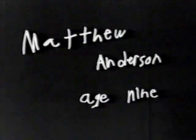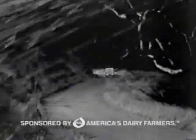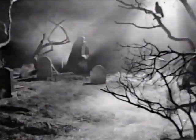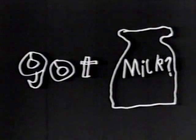Return of the Milkman by Matthew Anderson, age 9. It was a dark and stormy night. A milkman's car fell off the road. 40 years later, he rose from the dead screaming, "Milk!" He walked to the store. He walked to the dairy aisle. He took the milk. 2 days later, he went to the market when it was open. He went to the service counter. He said, "Do you give free refills?" "Got milk?" Nothing exciting ever goes on around here.